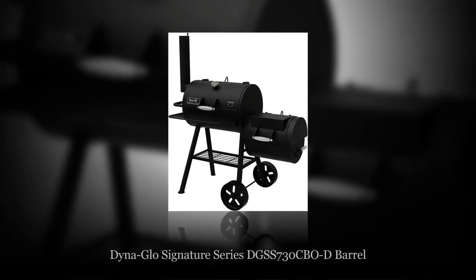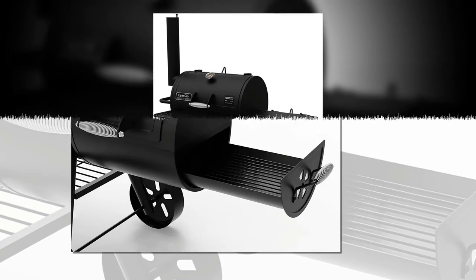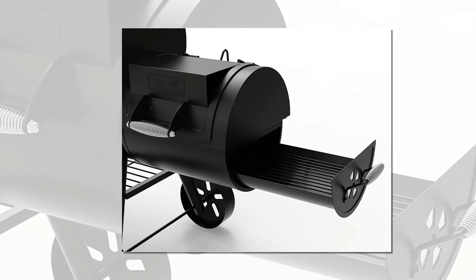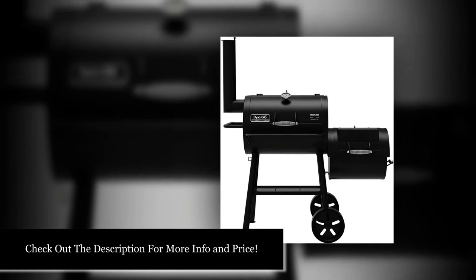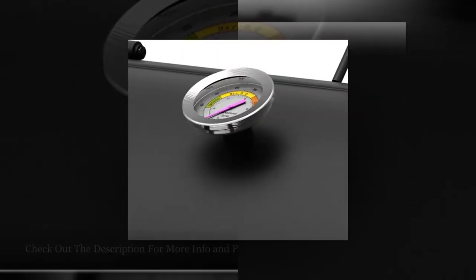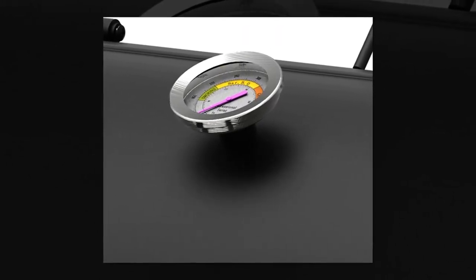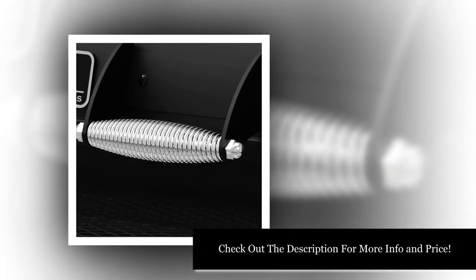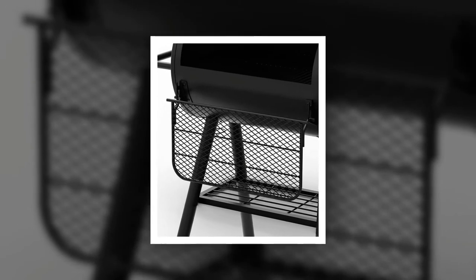Number 4. Why spend extra on one grill that you use for cooking and another that you use for smoking? Dynaglow makes the Signature Series grill that can perform both cooking methods and several others too. It has a steel construction that keeps the interior hot. That metal helps regulate the temperature and prevents hot spots too. With a total of 730 square inches of cooking space, this is a grill that you can use for tailgating or your next party. You get 443 square inches of primary cooking space for cooking foods that you want to keep an eye on while outside.